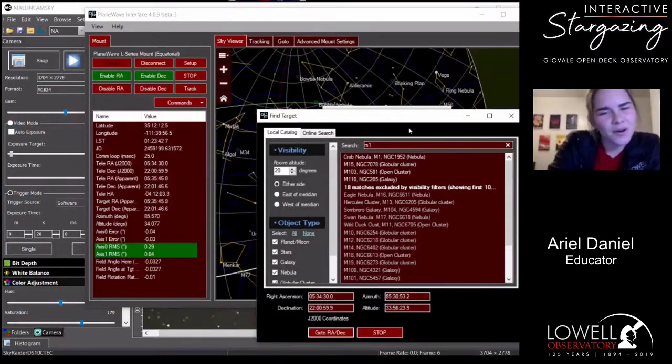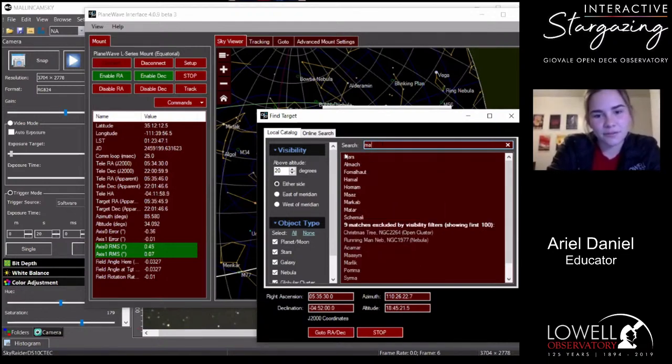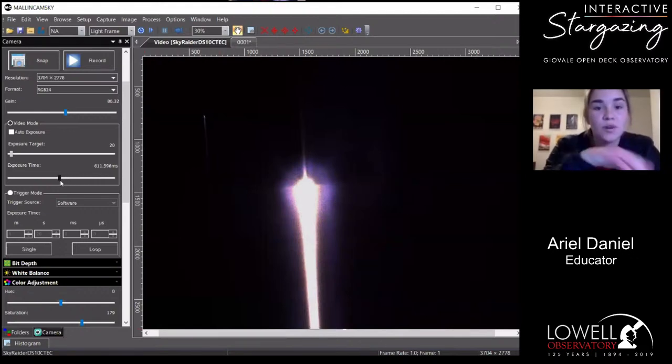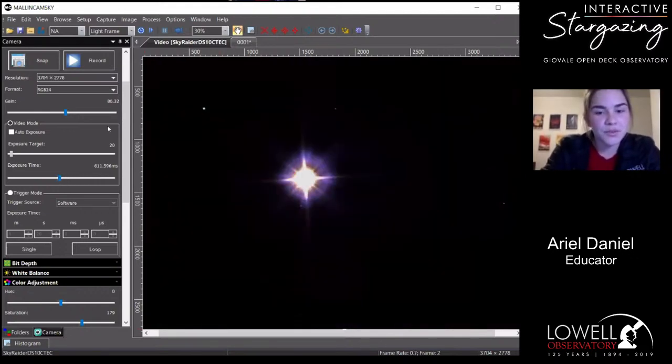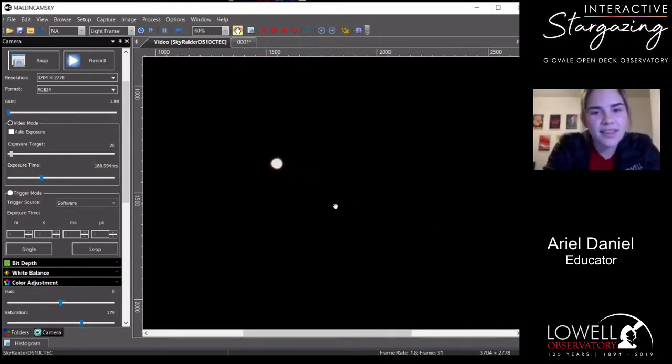Mars is real neat. Mars is actually the reason why this observatory was founded back in 1894. Percival Lowell, the founder of the observatory, wanted to map and study Mars because he thought he was seeing these canals on its surface, these kind of stripes. You'll notice we're going to be lowering the exposure time. Instead of seconds of exposure, we're going to be using milliseconds of exposure because Mars is a lot closer and a lot brighter than these deep sky objects.